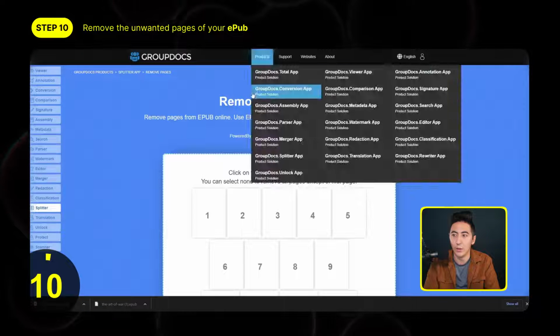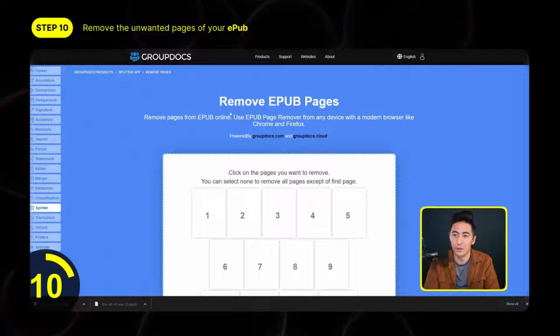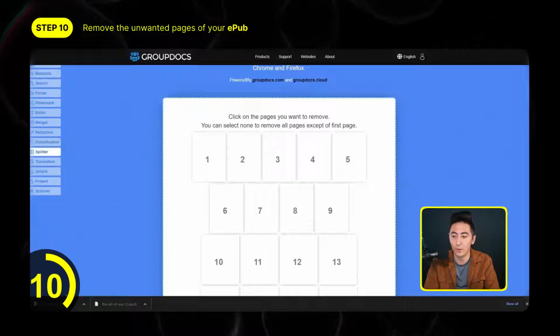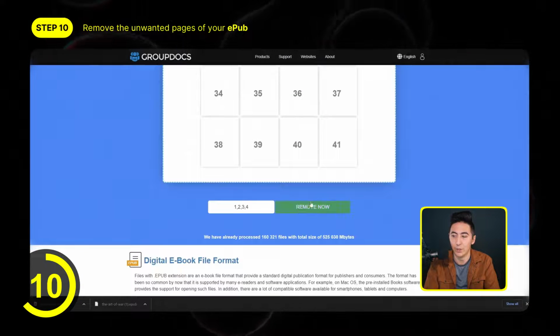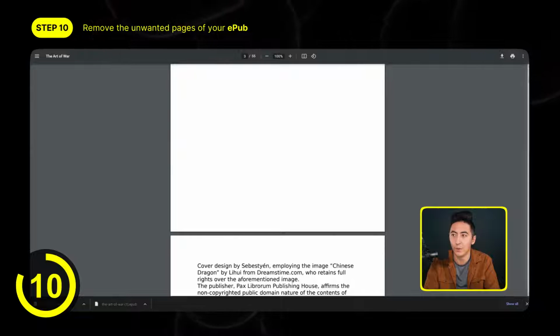So then we look up a remove EPUB pages tool on Google, and you can find any type of free software to remove the EPUB pages. Then you have your PDF pulled up, and you just click and remove the pages that you don't want anymore, and then download the new version of this book. So again, we're just trying to remove the cover and any of the pages that we don't want to include.